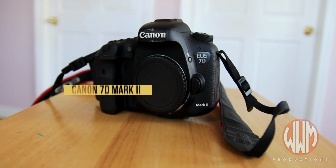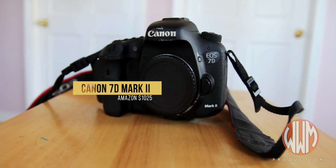And finally, the biggest of them all, my most favorite gear that I recently just purchased, is the Canon 7D Mark II. This camera is bad. And when I say bad, I don't mean bad as in no, don't buy it. I mean bad as in it's a beast of a camera. Obviously it's not the cheapest, I would say. It's not at all, but trust me, if you make the investment, it's well worth it.